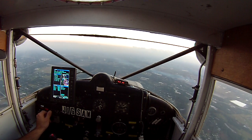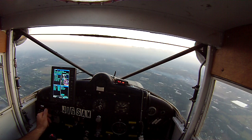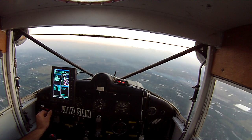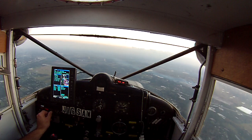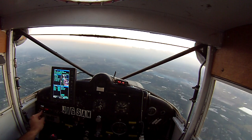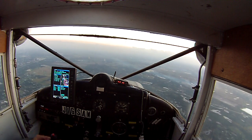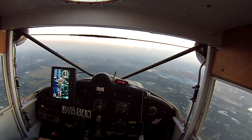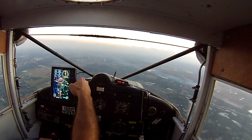Okay, looks like the wind is 120 at 3, which is basically calm. Not much wind out there. This is an uncontrolled airport, so we have to self-announce our intentions coming into that airport. We're going to use runway 13 because that's the most convenient one getting in.